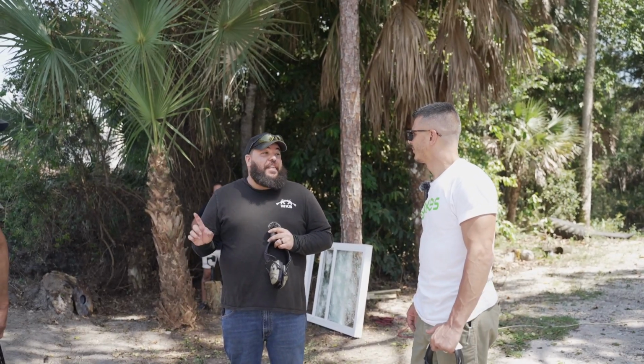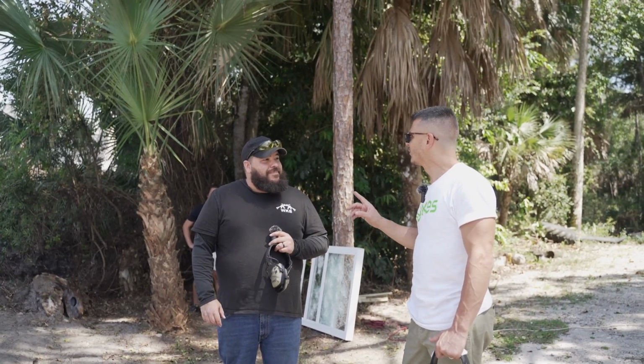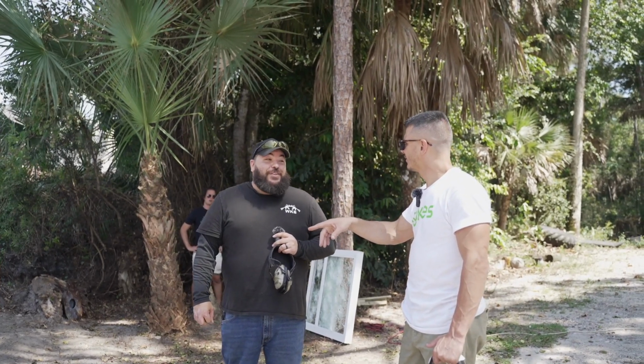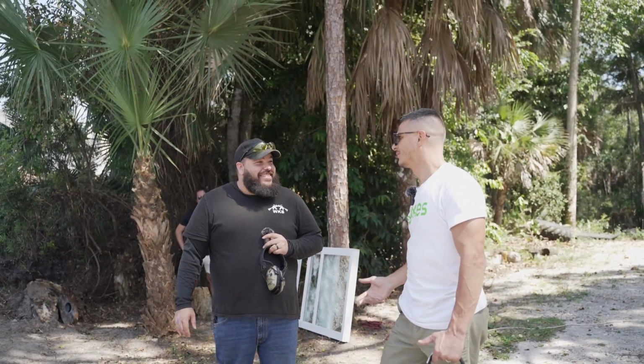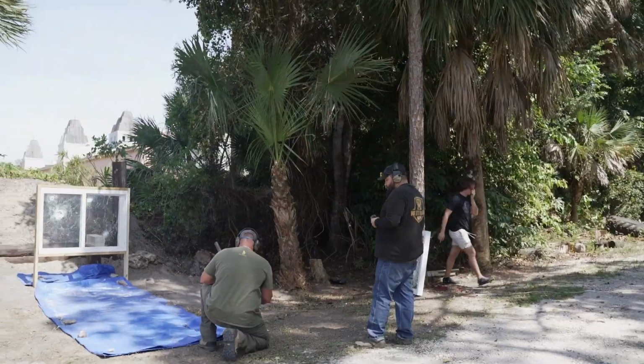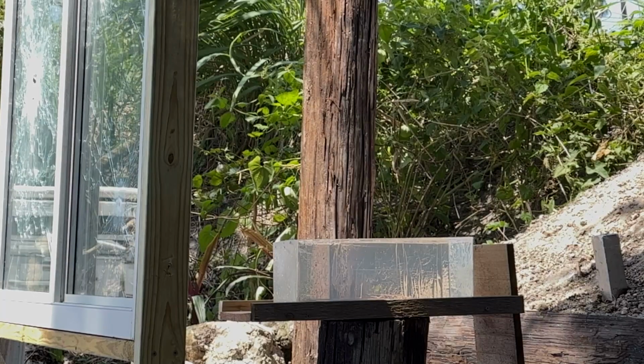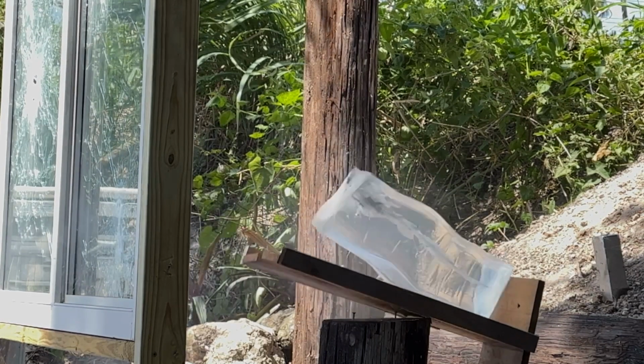Okay. Whether it shatters or not, that's what I'm looking to see. Will we be able to actually shoot the glass multiple times with that round? I mean, we could definitely do that. Will the glass stand? I don't know. Okay, only one way to find out. Yeah, let's get it done. Let's do it. Oh!